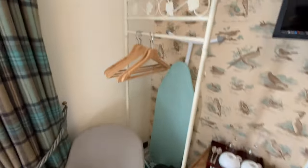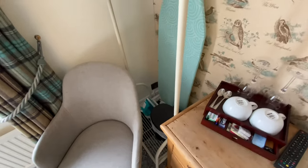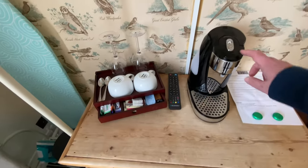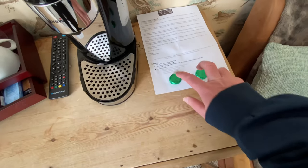Two chairs. And then instead of a wardrobe, you've got this thing here, this rack. And behind that, we've got an ironing board, and there's an iron down there. There is a hairdryer in the top drawer. And you've got tea and coffee making facilities and one of these Breville machines. Above that on the wall is a Blaupunkt flat screen TV and a couple of welcome mints.